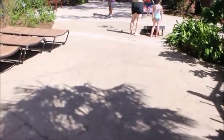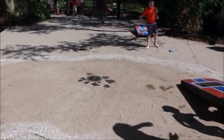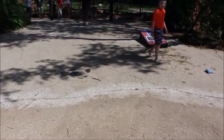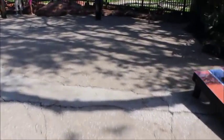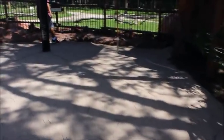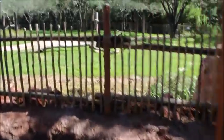But we're going to go check out the Savannah over here. Looks like they've got some cornhole, which is super fun. Oh, it's so nice out. It's beautifully windy. All right, let's check out the Savannah, see what we see.